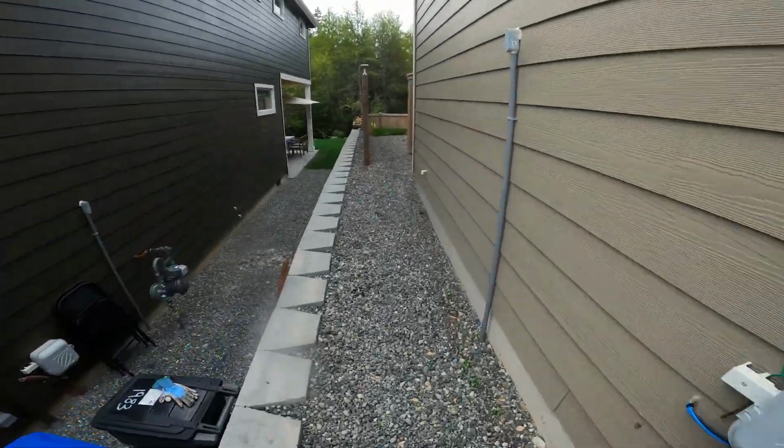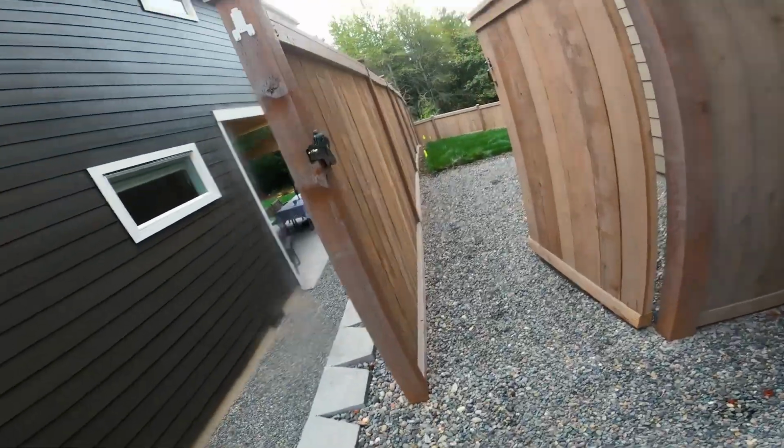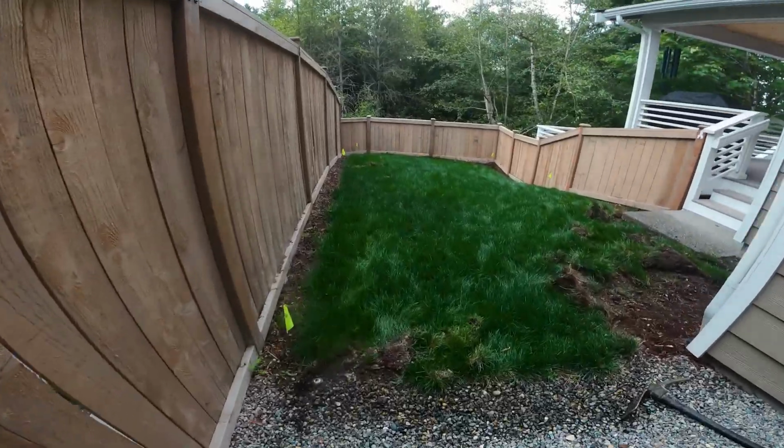Come along with me on a journey as we transform this narrow, small backyard into a beautiful, usable paradise.